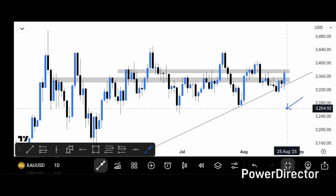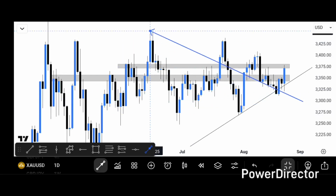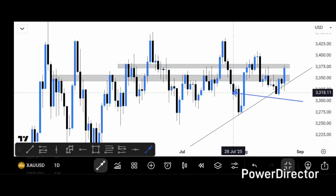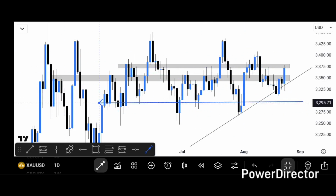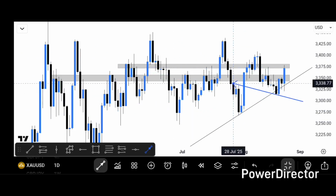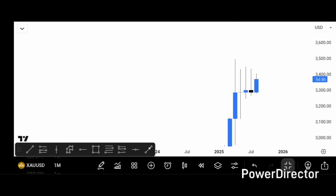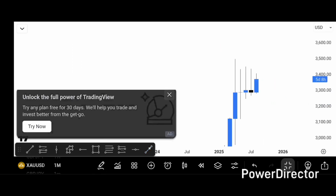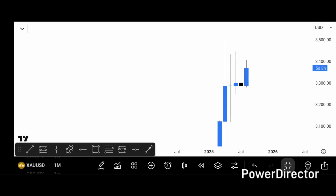But from now on, I'm not too sure, because if you look at all this data, you can also call it consolidation, because we've been around this zone for quite some time. So this can be a consolidation zone. And if you look at the monthly time frame, you can see that it's a bunch of dojis, except for this month, whose candlestick is going to close in 5 days' time.